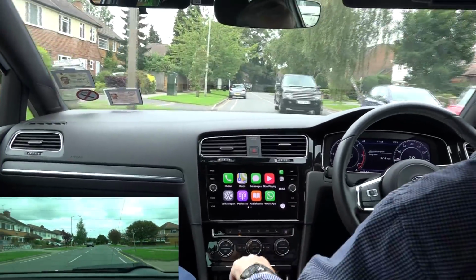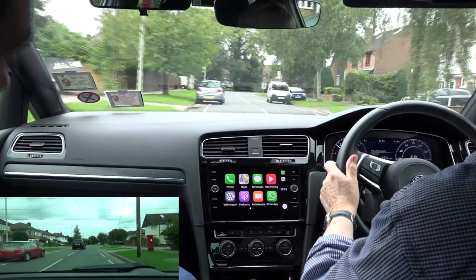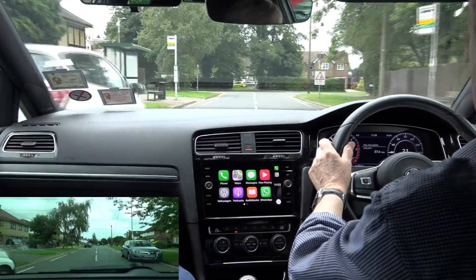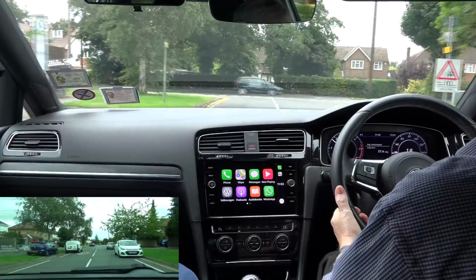For the mirrors. And turning left. We're going to turn left here.